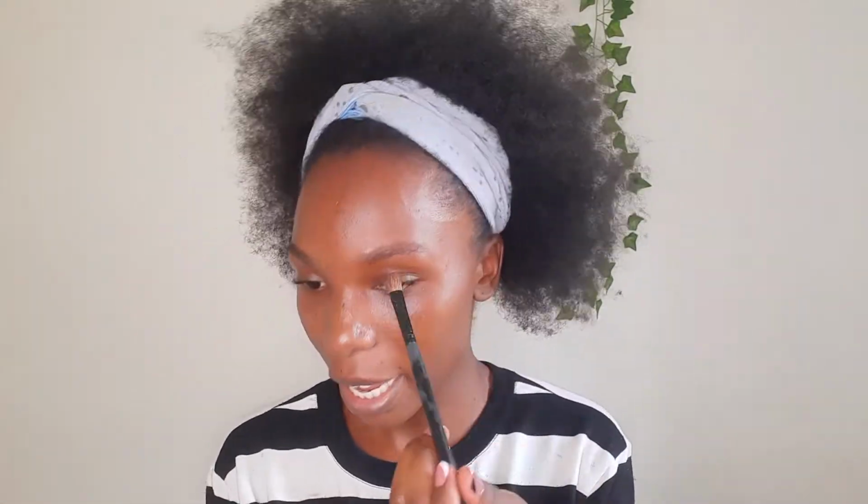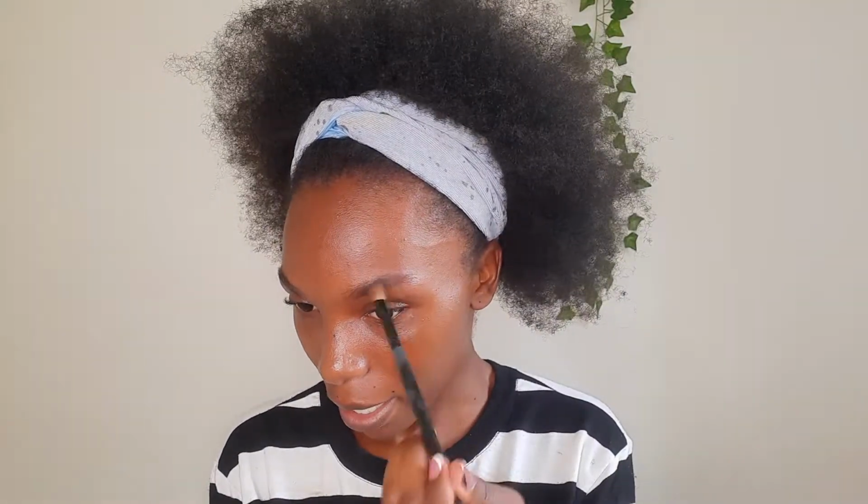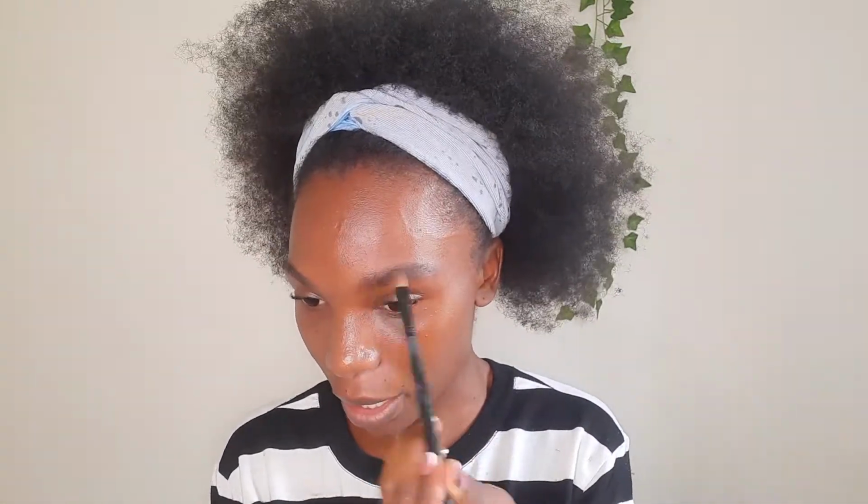She's taking an eyeshadow that's your shade, the shade of your eyebrow, then you just brush it on and you wipe with the wipe. So let's see if this works. I'm going to be using the James Charles palette, and I'm going to use this shade. So I'm taking the eyeshadow that's my shade and just brushing it. I saw her brush like that.